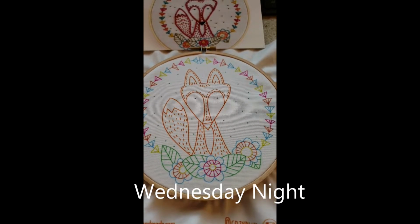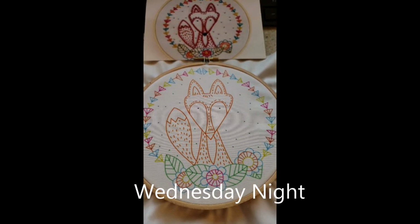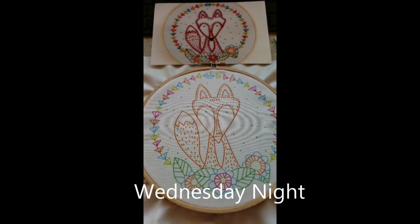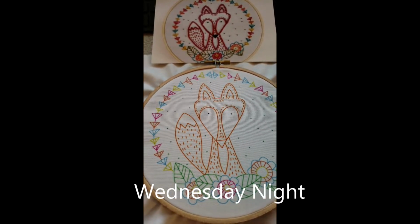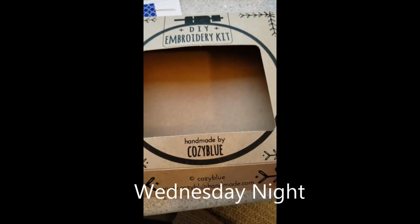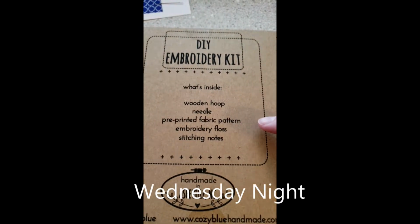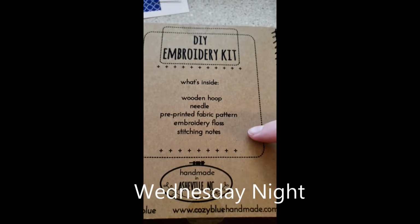I think I found my next little craft I'm going to try out. I've had this in my drawer for about, I don't know, 2 or 3 years maybe. Embroidery. It was a kit I bought from Fuzzy Goat in Thomasville, Georgia. It was an embroidery kit handmade by Cozy Blue. And it comes with the hoop, the needle, the fabric that has a print on it, the floss, and the stitching notes.